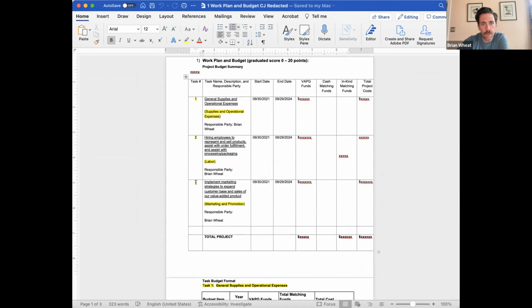So task 1, 2, 3, right? My first one is general supplies and operational expenses. And I call that, in all the rest of my documents, supplies and operational expenses. Task 2 is hiring employees to represent and sell products, blah, blah, blah. Well, that's labor. Task 3, that's implementing marketing strategies, blah, blah, blah. That's marketing and promotion. So these are going to be the highlighted ones here. Task 1 is going to be my supplies and operational expenses. 2 is going to be labor. 3 is going to be marketing and promotion.